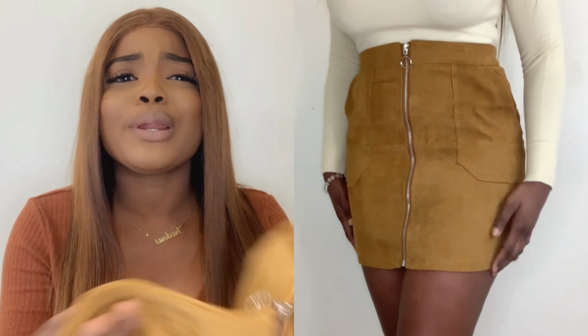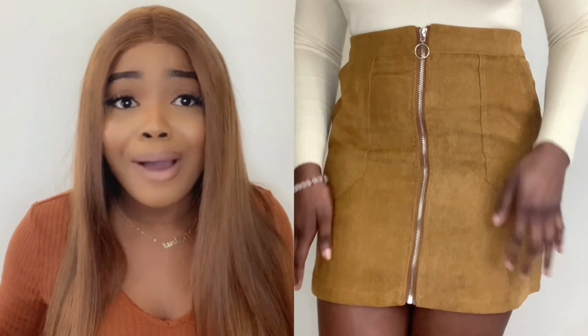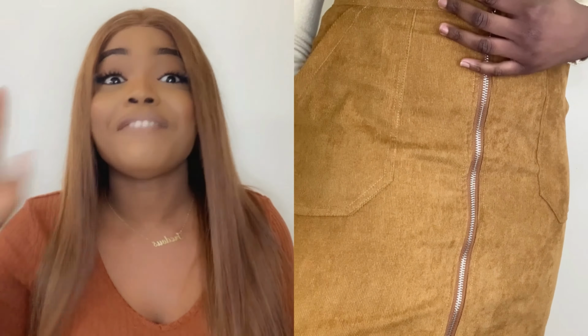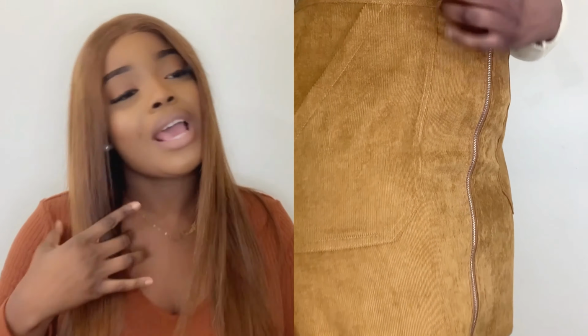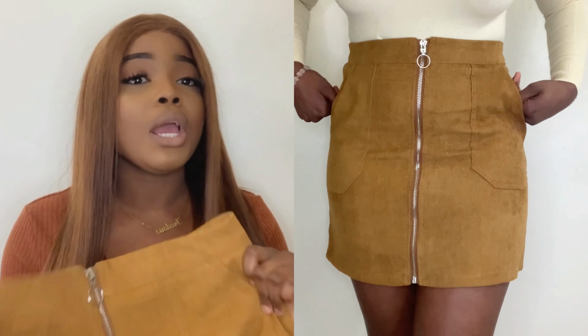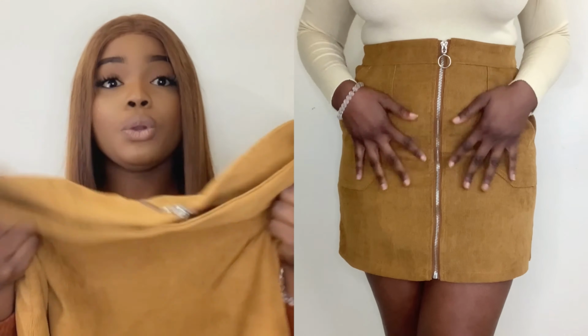I honestly wanted a skirt because I don't really wear skirts like that. So I thought it'd be something different. I'm all for new looks, new style, changing my fashion style to another whole level. So yeah, I picked this up. I thought it'd be cute. I can literally layer this up with some cute leggings that I also got. I'm gonna show y'all later. But this is cute. I do recommend this.